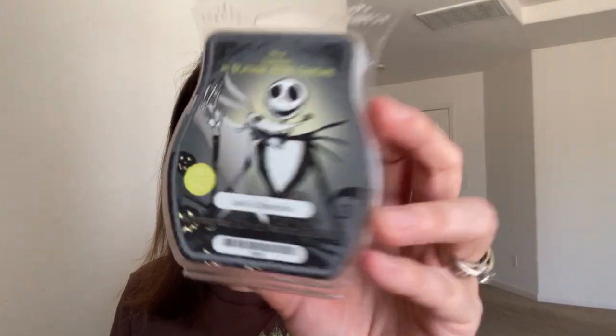Okay, this was for one of the days. I think this was random draw day. So close your eyes and pick a scent. And I got Jack's Obsession. I love Jack's Obsession. This is green apple with some cider spices. And the spice is very mild in it. It's like cider mill except green apple and no pumpkin.